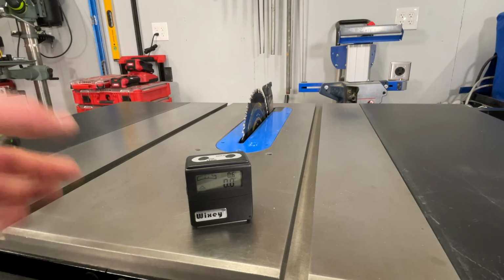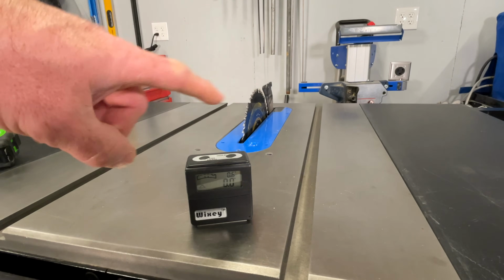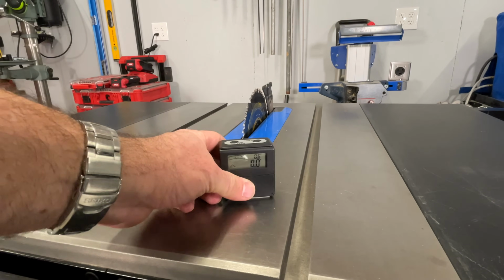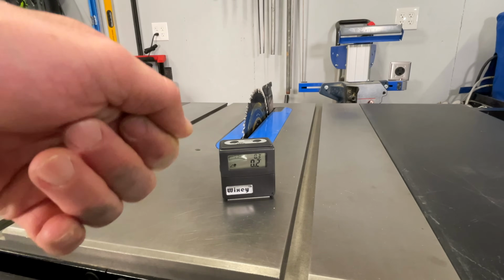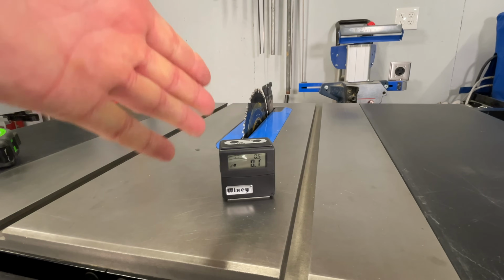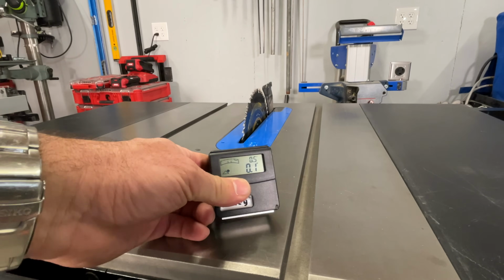Job site saws with the swing mechanism have a pretty hard stop at 90 straight up and 45. This one, because it's a crank style, I don't trust it because as you're getting to the end, it gets kind of stiffer, and then it does stop. And actually it stopped at 90. I checked it, but I always use the Wixie gauge.